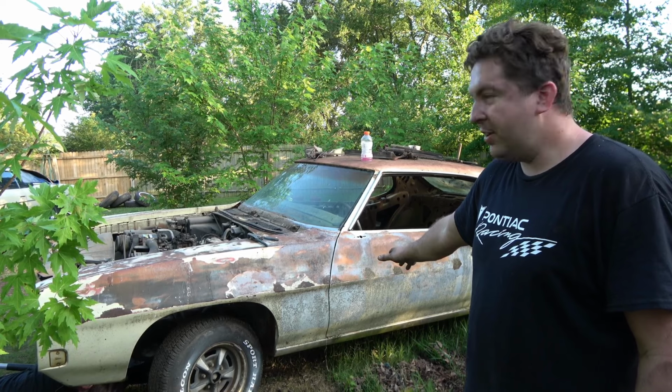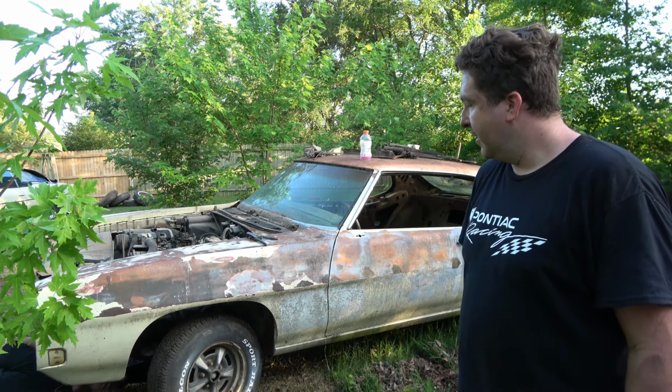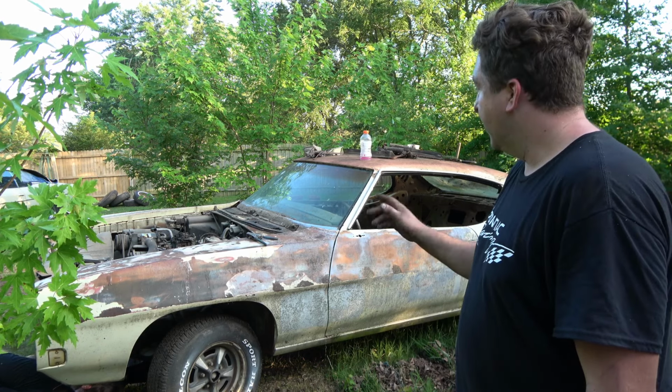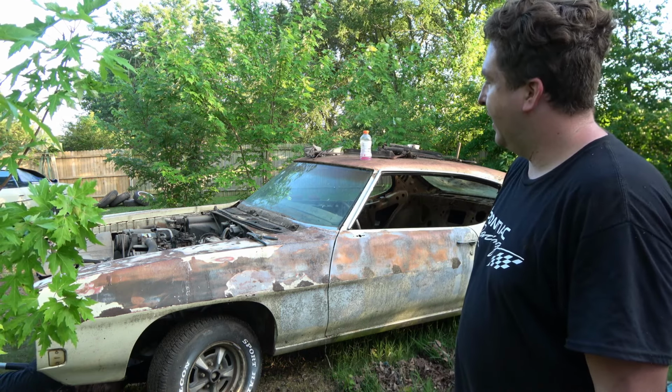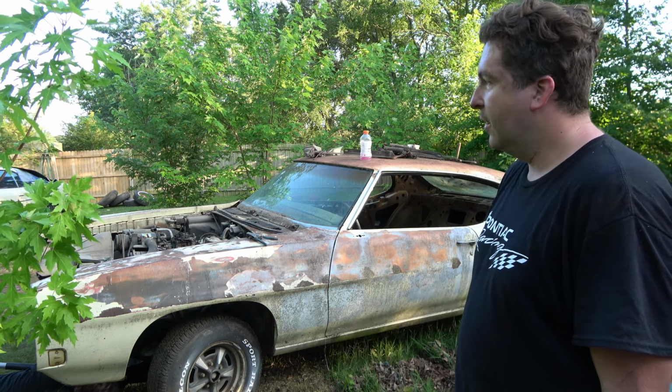So here's the 70 GTO that was brought in. Got Brian helping me underneath the car. He's trying to turn it over by hand and break it loose. This car has been off the road since 1999. And we want to see if the 400 fires up. It is the original 400.